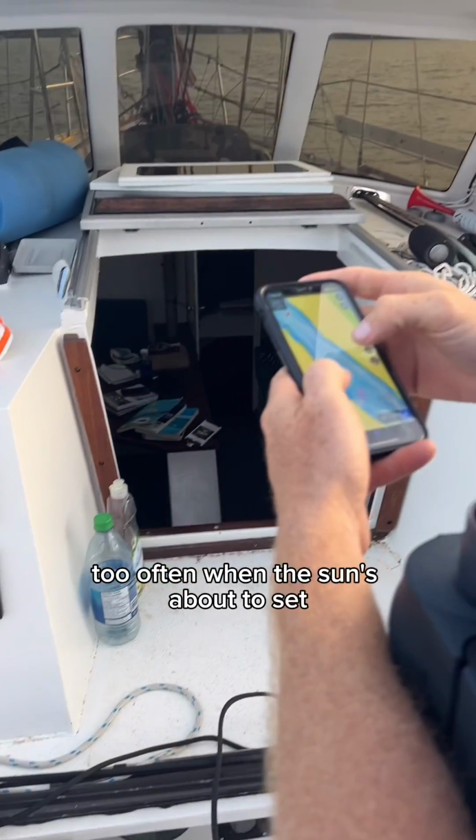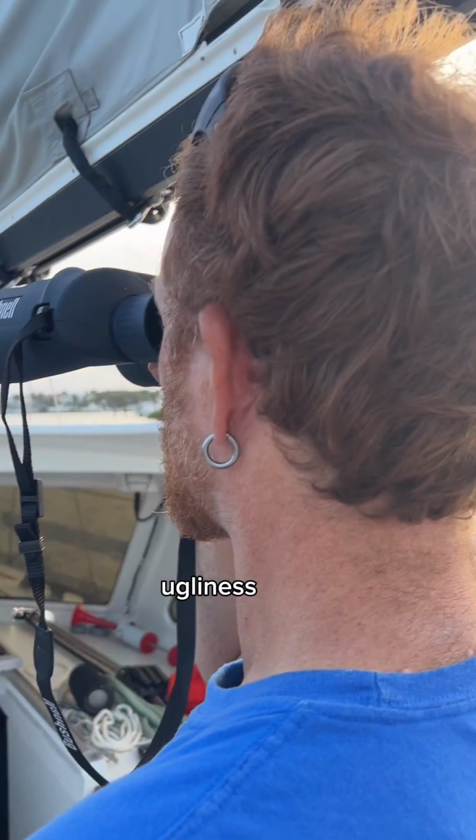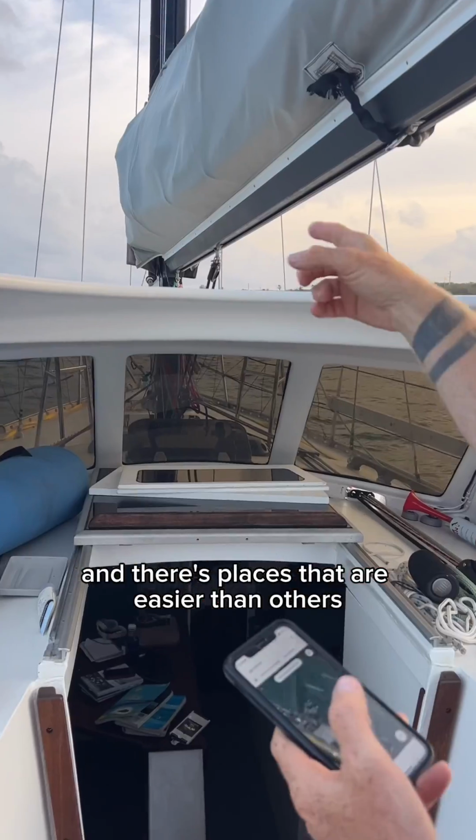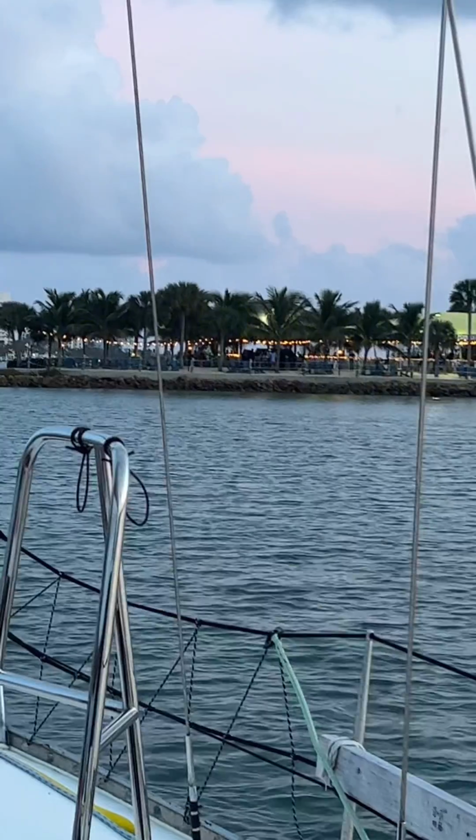When the sun's about to set, we look for a good anchorage point. Basically you have to anchor outside of the canal. And there's places that are easier than others. Tonight we were just in front of this resort that had some kind of concert during the whole night.